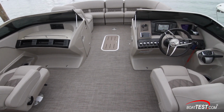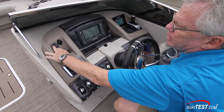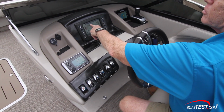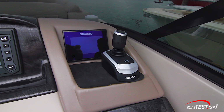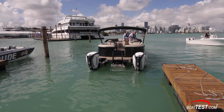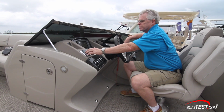Moving to the helm, it starts with the same USB and accessory connectivity, this time add a small cubby to hold your device. In the center is the Evinrude Icon color touchscreen display. It's a versatile display that gives a wealth of information at a glance and also allows for customizing the steering and trim. To the right of that is a small SIMRAD display just ahead of the iDock joystick that allows full maneuverability when docking. To the left is the stereo control.